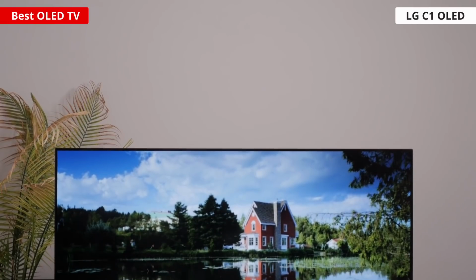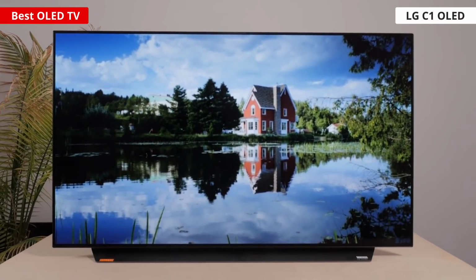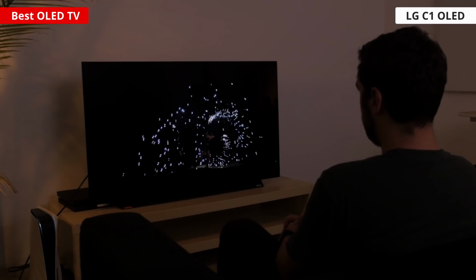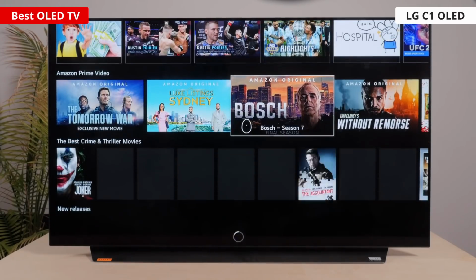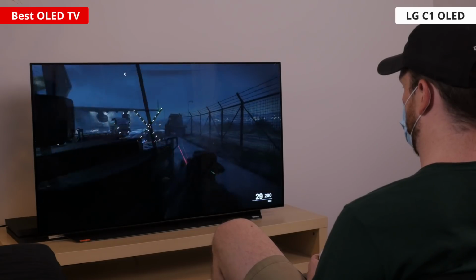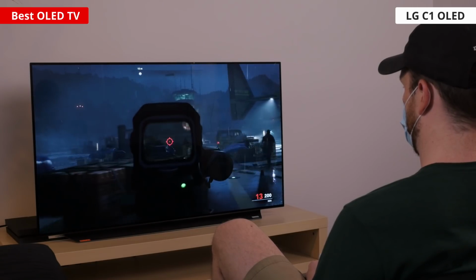So firstly, the LG C1 is our top pick overall for a high-end TV, considering the price. It's got an OLED panel that produces perfectly deep blacks, which is excellent for a dark room. It's not only in the dark that it shines though. It's super versatile for pretty much any usage, whether you like watching movies, TV shows, or gaming from a new console with 4 HDMI 2.1 inputs and variable refresh rate support.